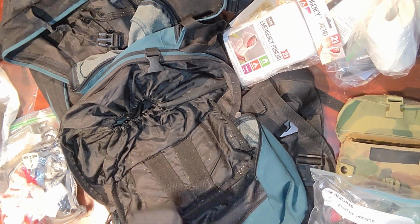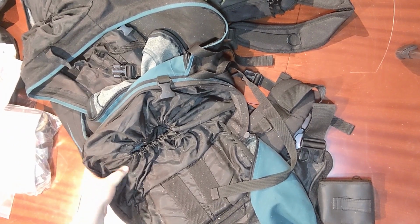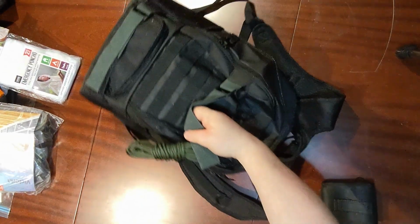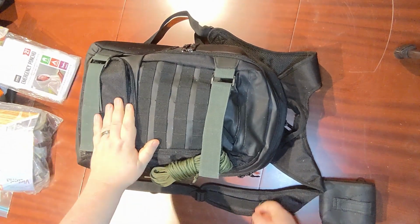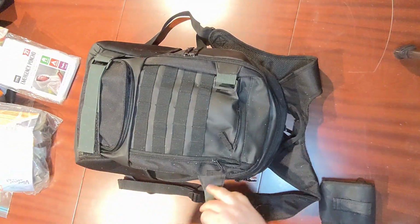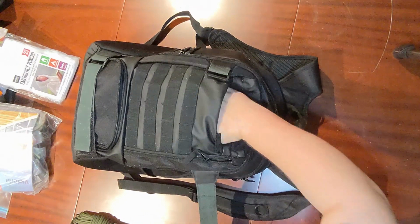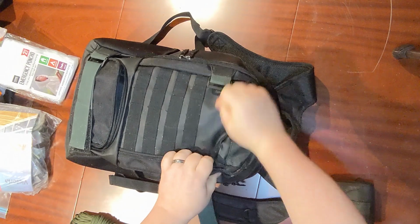Alright, so that does it for the main organizer bag. Alright, sorry, that's the main bag done. Let's move on to the sub bag. So, sub bag, here's for the headlamps and things. I have some cordage just wrapped around the entry point. Keep some cash in the top pocket for easy access.